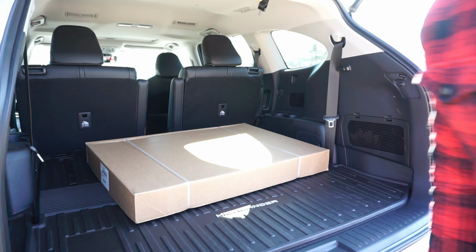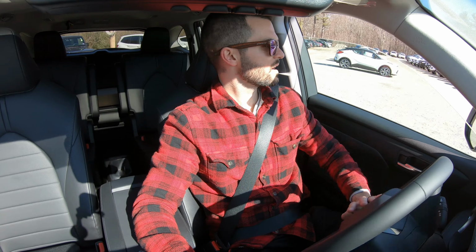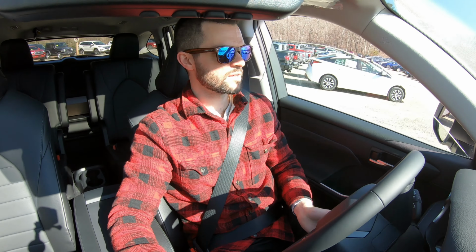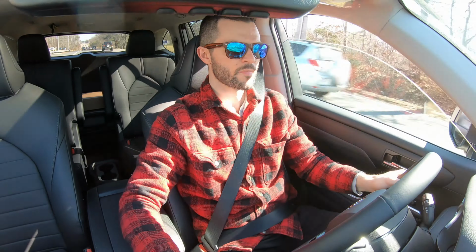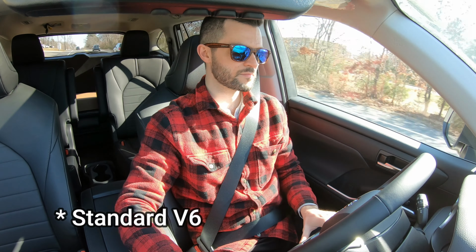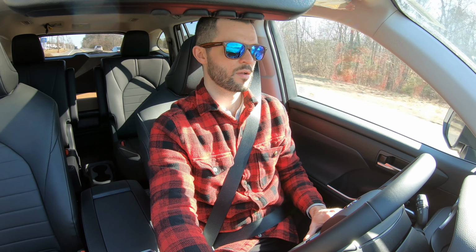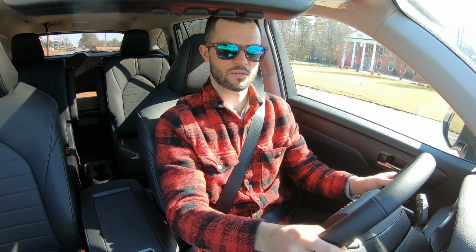Lots of space, awesome. All right, let's go ahead and take this puppy for a drive. All right, guys, so let's take this 2020 Highlander XLE for a little test drive. So let's get it out on the road. I've already warmed it up. I have the optional V6. This also does come with a smaller 4-cylinder as well. The 4-cylinder model offers 243 horsepower, and that is the hybrid option.